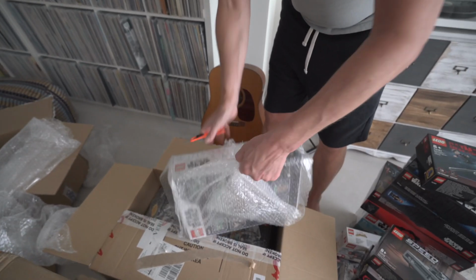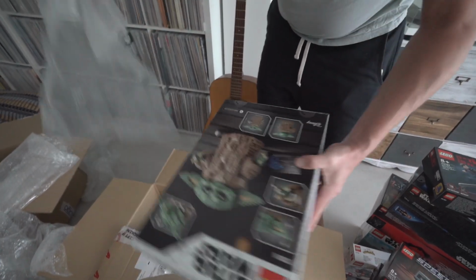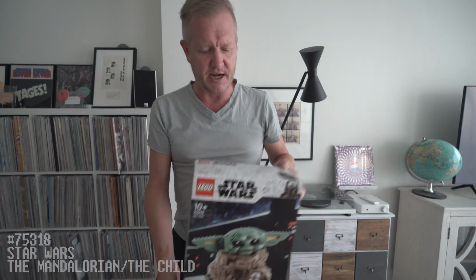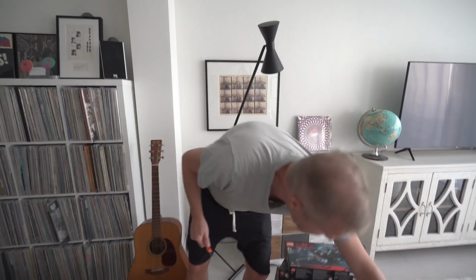Next up is another Star Wars set. This one is called The Child. That's Grogu. That's quite a large set. I thought it was a lot smaller. Huh. Then we have something that I'm actually quite excited about.